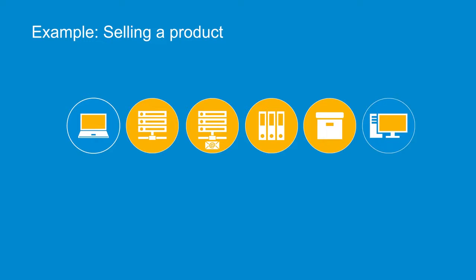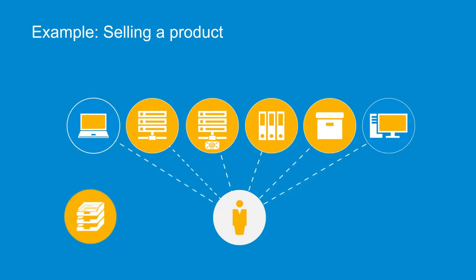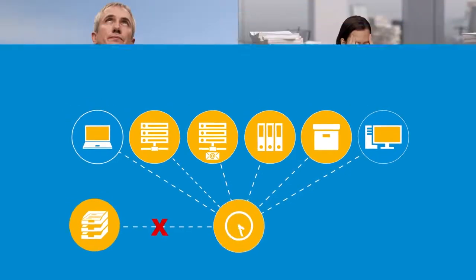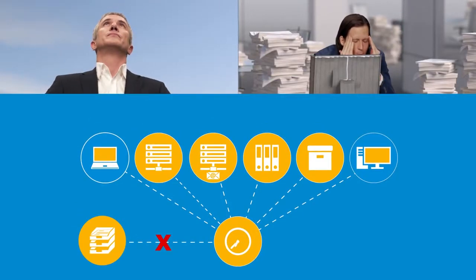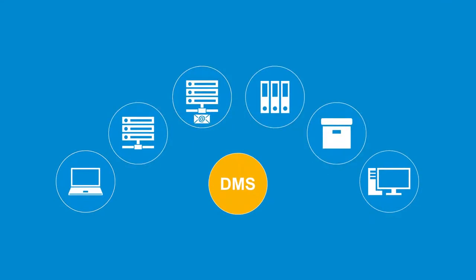When a customer calls, you need to collect all these documents from their different storage locations. And if a paper document is with a colleague at that moment and the colleague is not there, the process comes to a halt. With this system, your company cannot respond quickly enough, and it has a negative impact on customer relations. Companies that use a document management system have a clear advantage here.